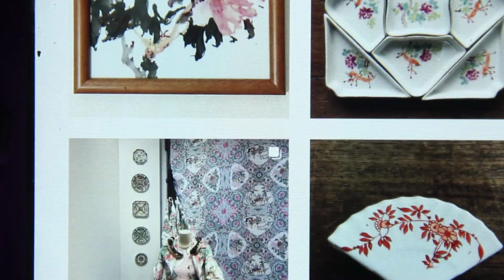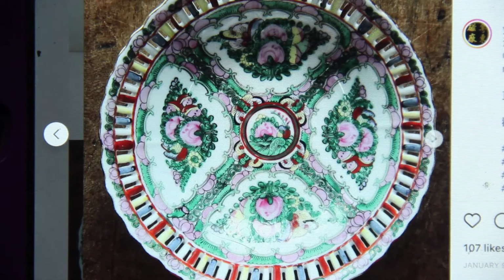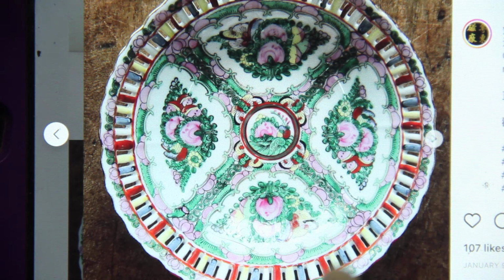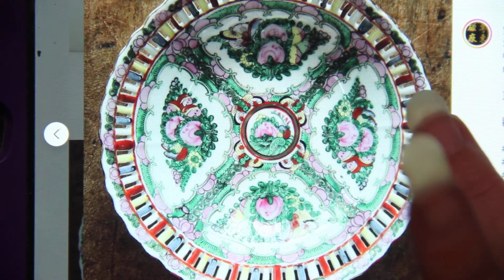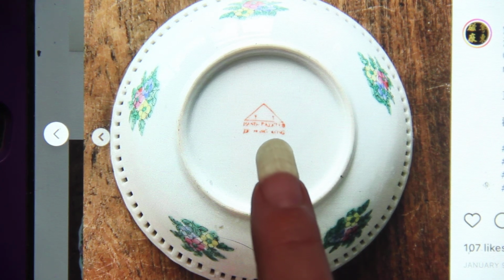And I can't, it's just so beautiful. And this is the traditional. You see the pink flowers, you see the white, you see some of the gold paint. This is the traditional Gankai ware. This is what the patterning looks like of that. And this is so detailed. And then the back is stamped.